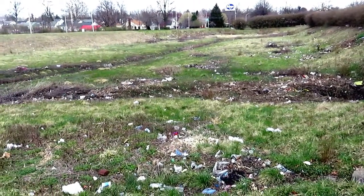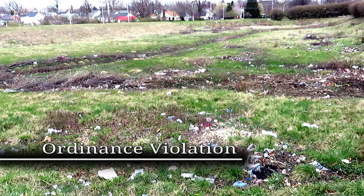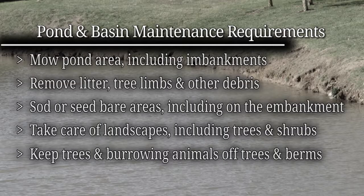Now, maintaining your basins is a lot of the stuff we've already talked about, but we also have a list of issues that we can go over, and we'll go over them specifically. Keep ponds or basins mowed, including the embankments. Remove litter, tree limbs, and debris.